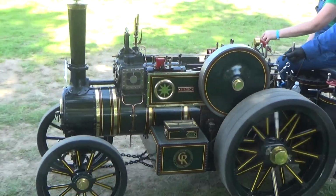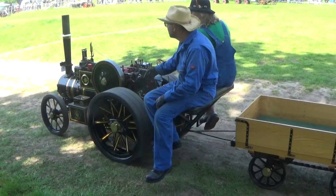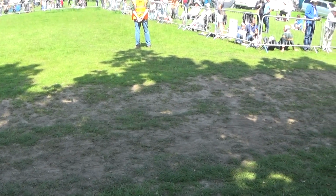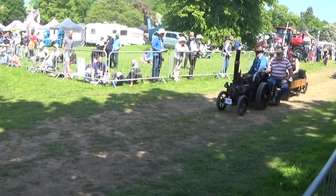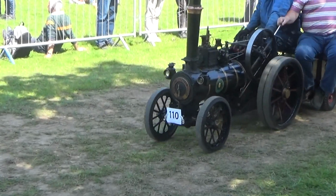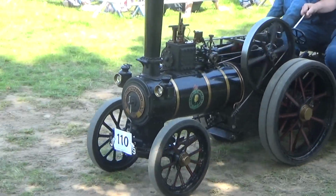So number 117, and for a change, this one isn't a barrel, it's a McLaren, and McLaren engines were built in Leeds from the spare parts that Fowler's threw over the wall. So number 117 is known as Magic. It's a 4-inch scale McLaren road engine owned by Mr. Clive Randallson.